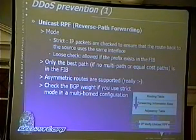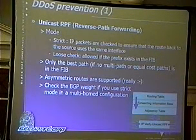So another thing you can do to prevent DDoS is to be able to block spoofed packets or to filter out what kind of packet you are allowing on your network. So a useful feature on the Cisco router is Unicast RPF. In Unicast RPF mode, the router will check for each packet if this packet is coming via the right interface or if it's a legal packet at all.